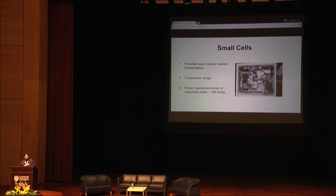So for instance, this picture is of a unit that we have in Ghana right now. Based on the power requirements that we have measured on this unit, it takes on average 300 watts to power this kind of unit. So this seems to be an ideal option if we want cellular networks to be solar powered. But the only problem is that they support fewer people, so we can't put them everywhere.